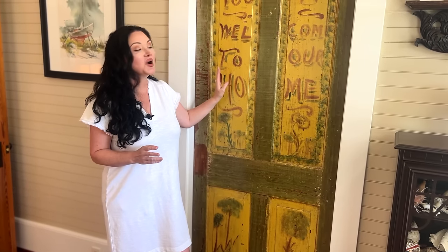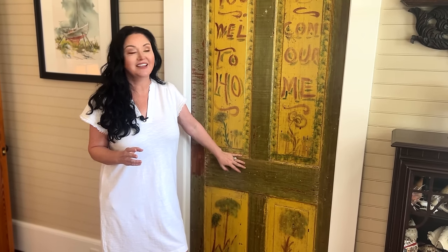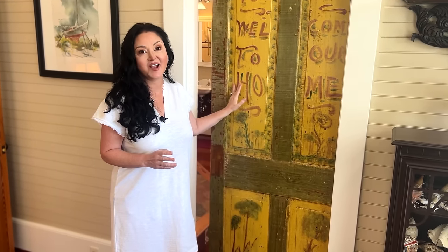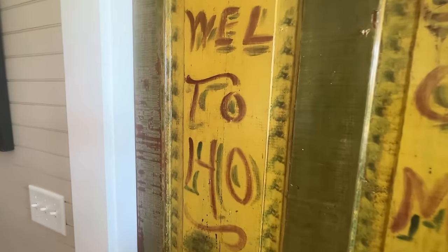So this is an early, early vernacular front door that someone would have painted in these vibrant, beautiful hues in milk paint to welcome people into their home. And that is gonna stay right here, which now goes into the main bathroom. There's one little treat in here I want to show you. Come inside.